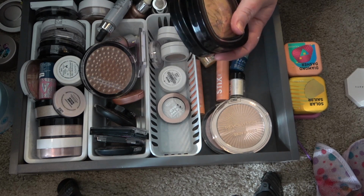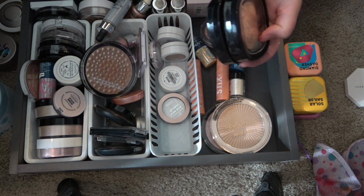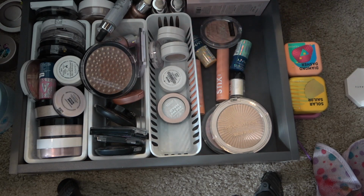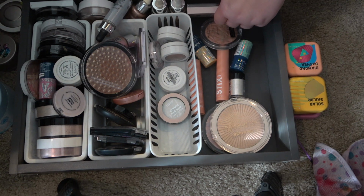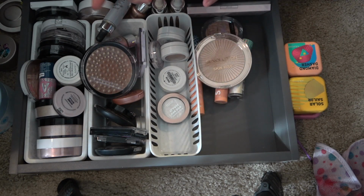And you know what? When I say get rid of, I don't mean that I'm throwing it in the garbage. A lot of the makeup that I'm decluttering, I'm going to keep. I'm just not keeping it in my makeup drawers because I'm no longer going to be using it. Some of it is going to be given away. Some of it is garbage, but yeah, what can you do? Let's see this.